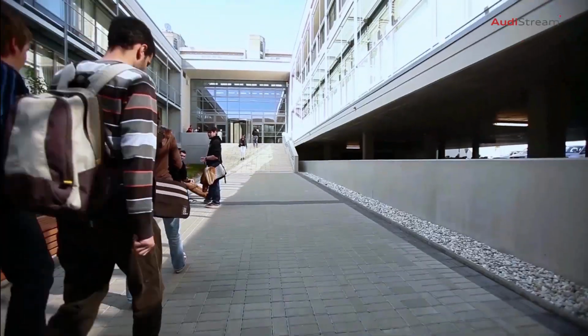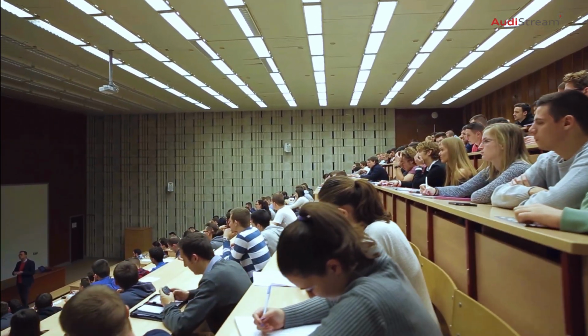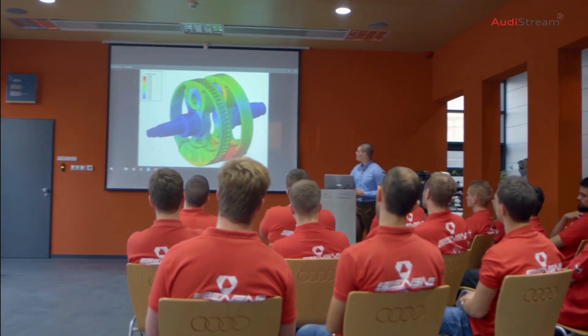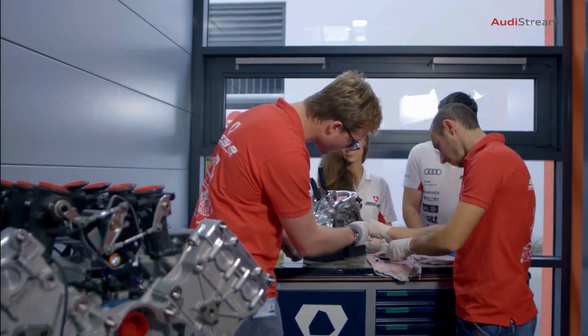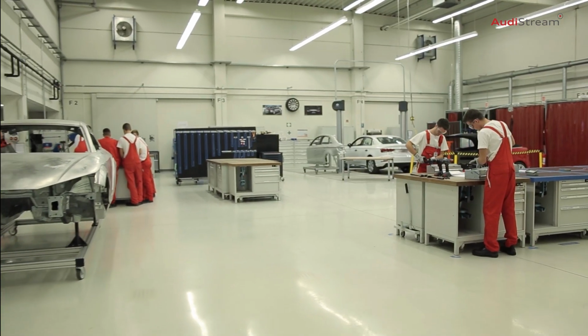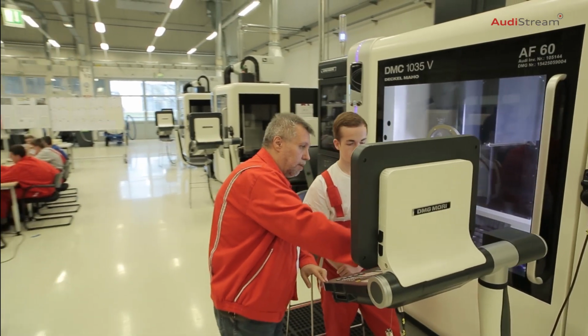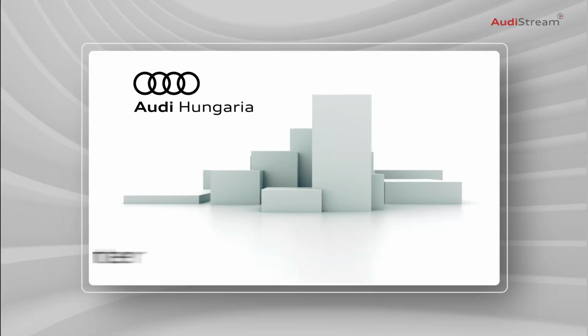The Széchenyi István University of Győr is also an important strategic partner of our Technical Development Center. Audi Hungaria established the Faculty of Automotive Engineering with 7 departments, making a significant contribution to practice-oriented education and research with industrial relevance.